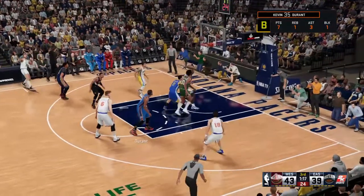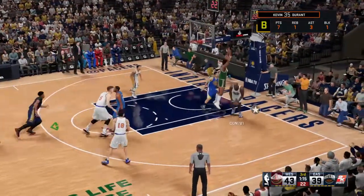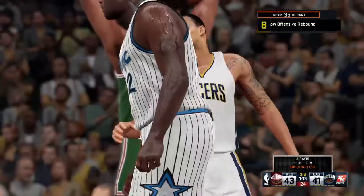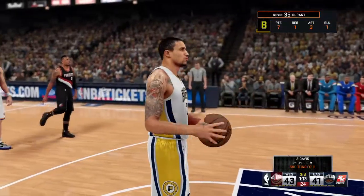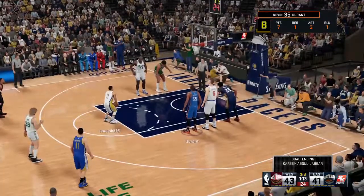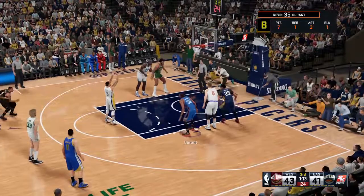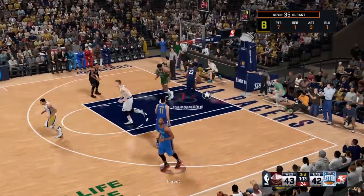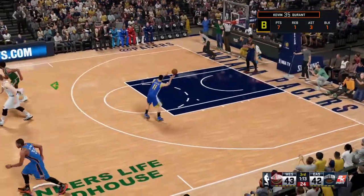And here's Bird from the arc. Offensive rebound. Second shot opportunity. And it's going to be a goaltending call here, so they'll count the bucket. He didn't get to that one quite in time, Kevin. Those can be tough to gauge sometimes.